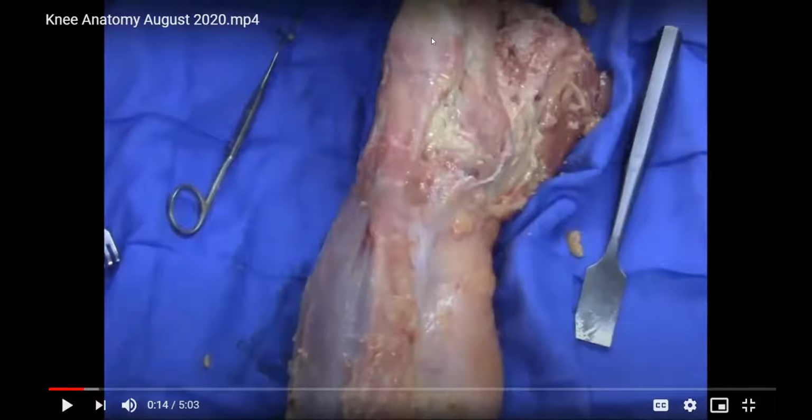Here's your patella. The top of your screen is proximal. The bottom of your screen is distal. Here is the medial aspect of your knee. The lateral aspect's here, and we'll get to that shortly.